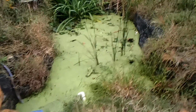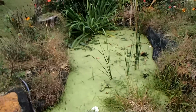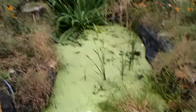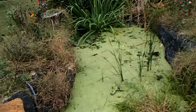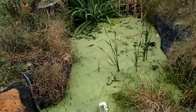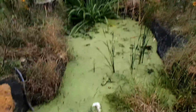And I will tell you why I let it go, because a heron came and got every single one of my fish. Now, how do I know it got every single one of my fish? Because there's duckweed covering this entire pond. Goldfish, koi, carp, they eat duckweed, so there's an abundant food source. I could never do this with the goldfish and koi in here because they would eat the duckweed.